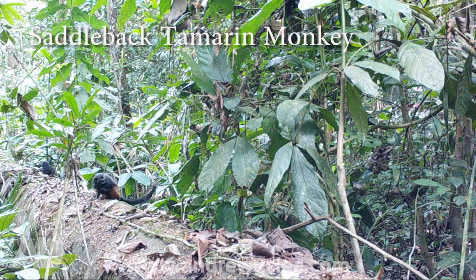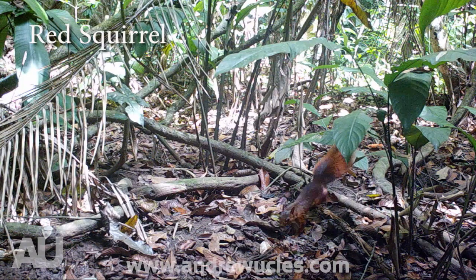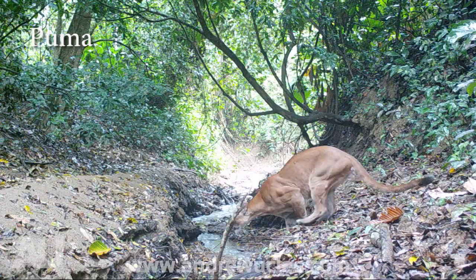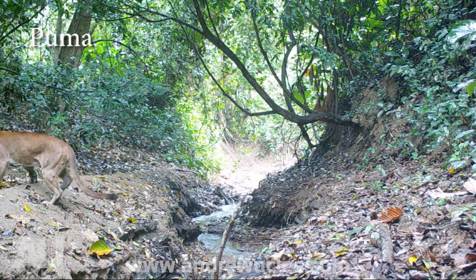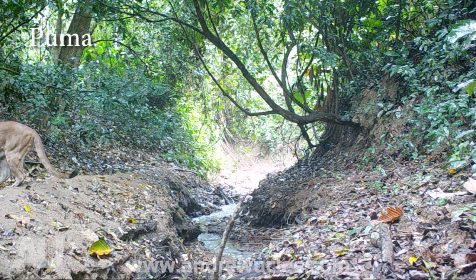But speed and agility of the canopy is dominated by the primate and squirrel species. These little guys are always on edge, and for good reason. It is also the playground of the puma, a hunter by day and night, with the largest geographical range of any species in the Western Hemisphere.